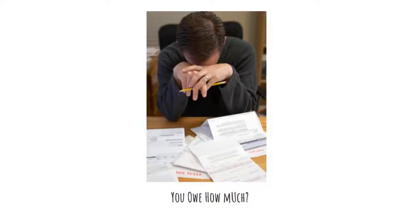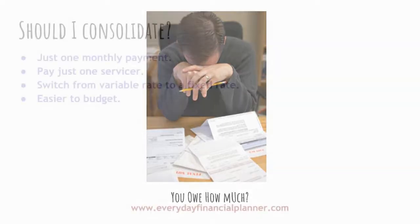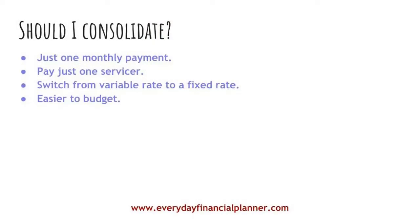Dealing with your student loans can be overwhelming sometimes, but many people find that loan consolidation can really help them. Now, what happens in a loan consolidation is that your new lender is essentially going to issue you a new loan. The proceeds of that loan will pay off your old loans. So what you're left with is just one monthly payment to one servicer.